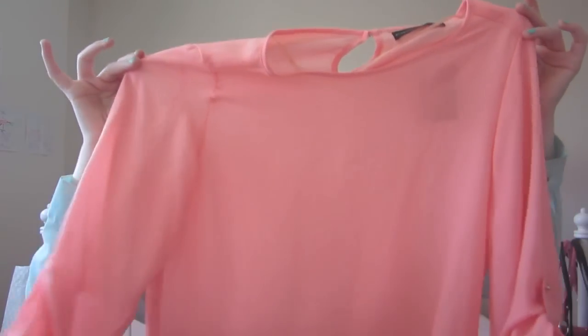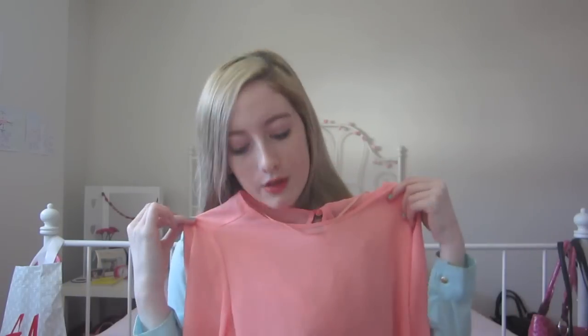I can wear this with white jeans and flats or even a skirt. I am so happy with it because I know this style of shirt really suits me and I like it. And this was €11, so a little bit on the expensive side for Primark, but however, it is a lovely, lovely blouse, and I'm so excited to wear it because I love my blouses.